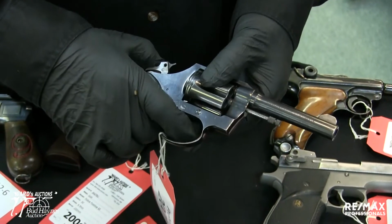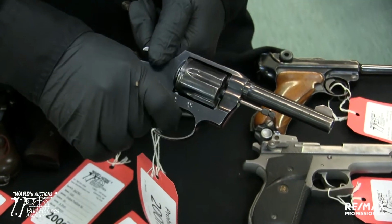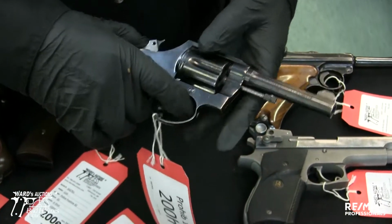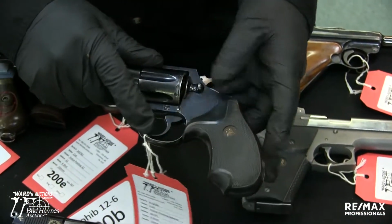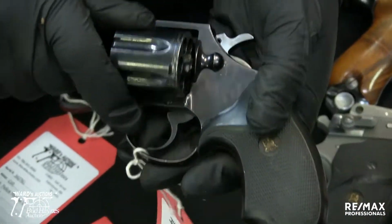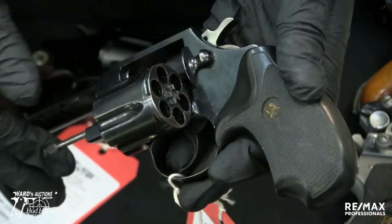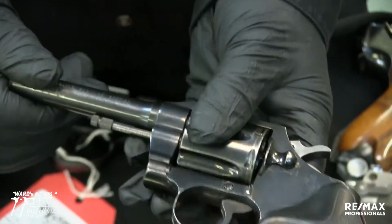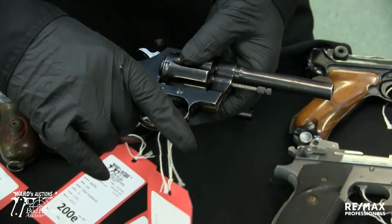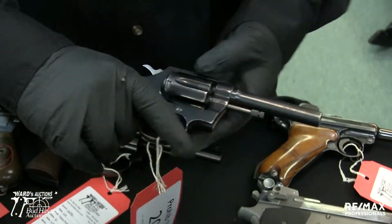Indexing is good. Double action. I don't think I've ever seen this many revolvers in one sale. So instead of talking actions, slides and so on, we're talking cylinders. It reminds me of being back in the 80s when revolvers were still so prevalent, and the striker fires were fresh. And so we still had 1911s and revolvers. And so we got so many revolvers.